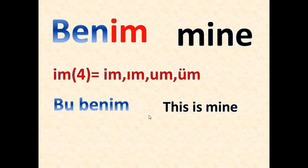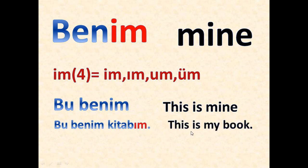So here we have one full sentence, but the next one is bu benim kitabım. Bu benim kitabım. So here you have benim, and we have kitap, which is the book. This means this is my book. So when we bring a word after benim, here after this adjective pronoun, we have the suffixes im, ım, um, and üm according to the harmony of vowels. So we have chosen ım because here we have a. Benim kitabım, which is this is my book.